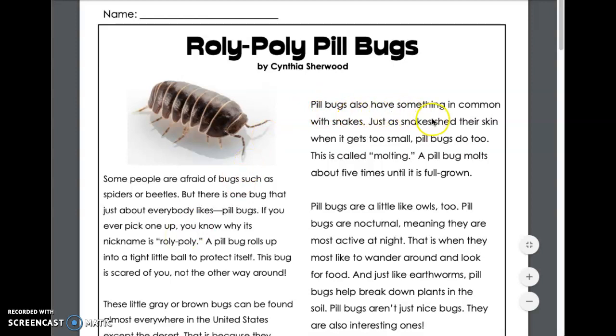Pill bugs also have something in common with snakes. Just as snakes shed their skin when it gets too small, pill bugs do too. This is called molting. A pill bug molts about 5 times until it is full grown.